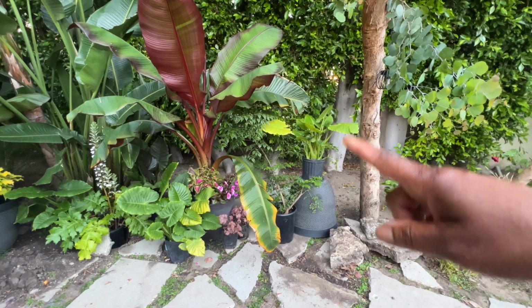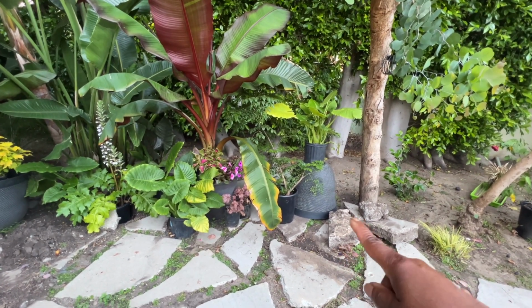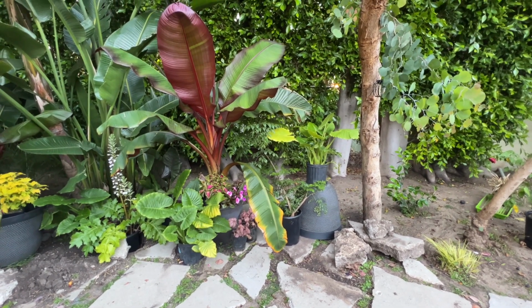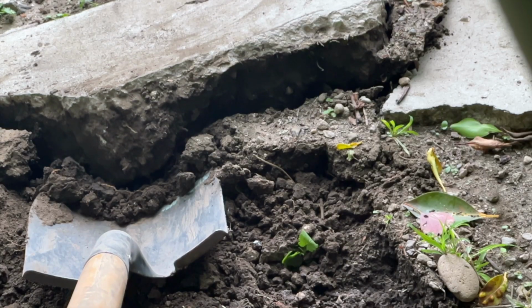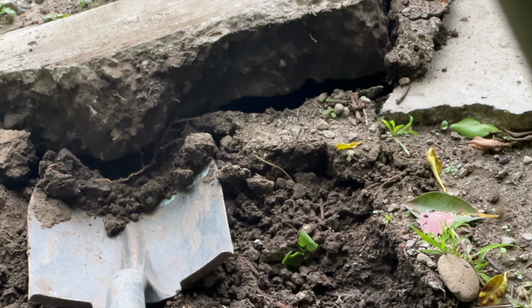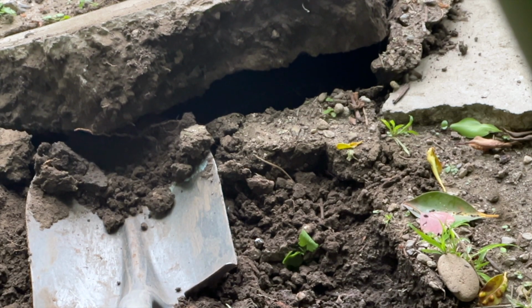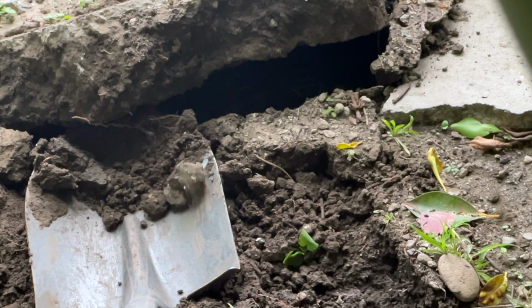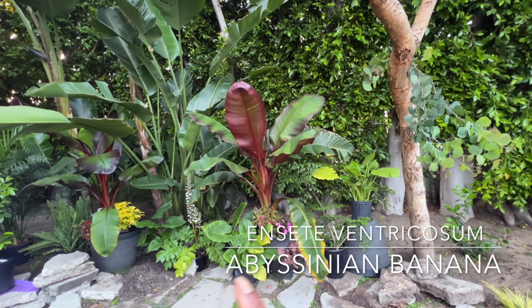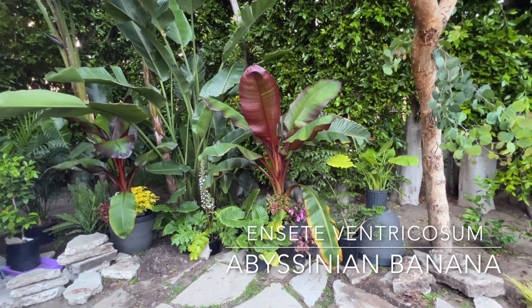Now, I know this is still in the container because it's a placeholder, and you see the three broken concrete pieces I had to remove. The biggest change right now is adding the two Abyssinian bananas, or ensete.